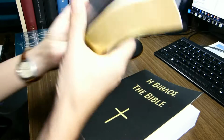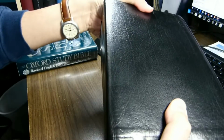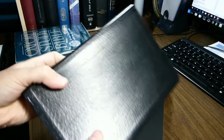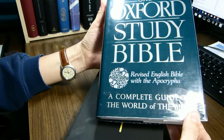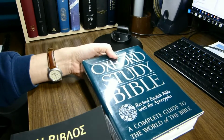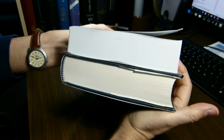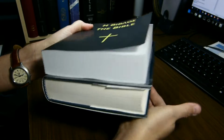This is a book that has comparable contents. It has the Old and New Testaments and the Apocrypha. This is the New Oxford Annotated Bible in the Revised Standard Version with the Apocrypha. Similar in thickness. The Oxford is not as tall and it's not as wide. It's a full-size hardback Oxford Study Revised English Bible. I recently picked this up used because I would like at some point to add the Revised English Bible to my translation continuum. So, in terms of height, BIBLOS is a little bit shorter, and text-wise it's about the same width. The boards on the lower book are wider.